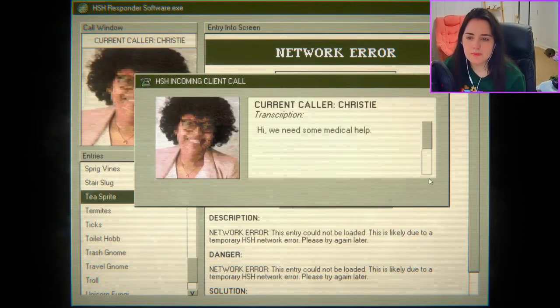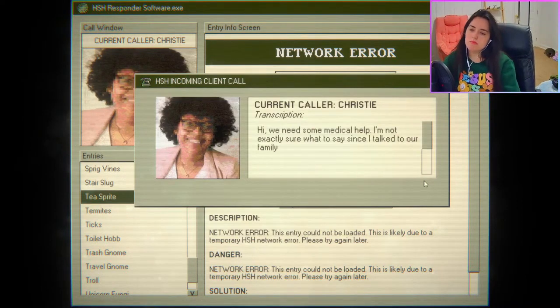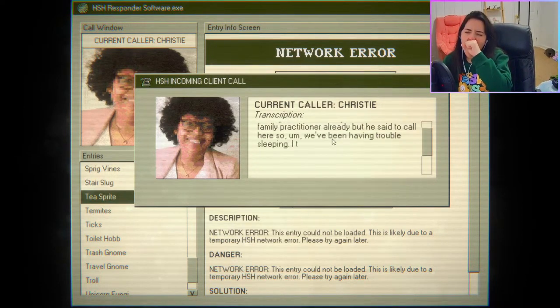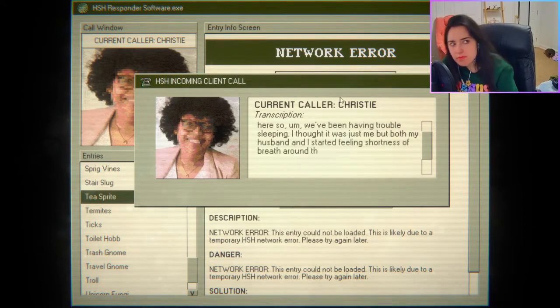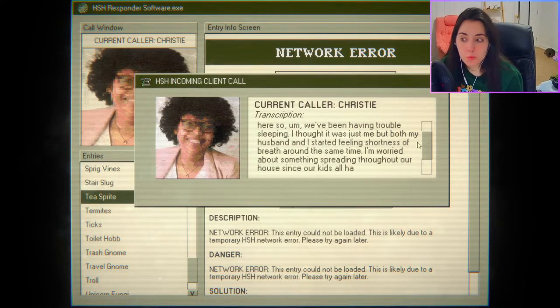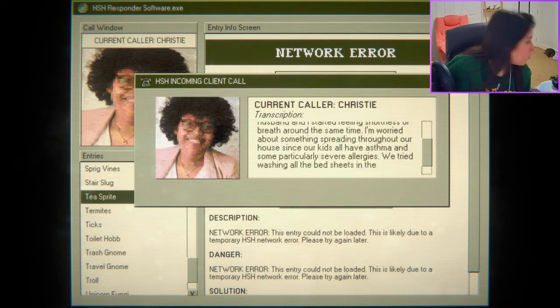Hi, Christy. Hi, we need some medical help. I'm not exactly sure what this is if I talked to our family practitioner already, but he's on a call here, so we've been having some trouble sleeping. I thought it was just me, but both my husband and I started feeling short of breath. I'm worried about something spreading through our house since our kids all have asthma. Some particularly severe allergies. We tried washing all the bed sheets in the house, but that didn't really help much.